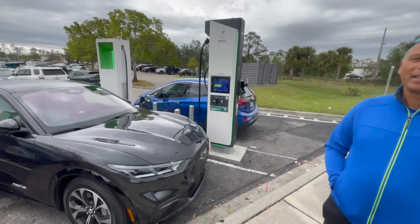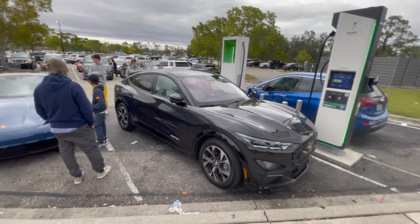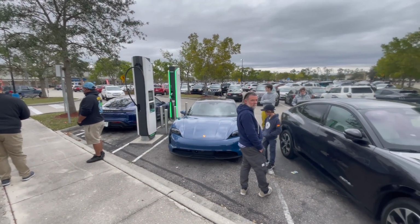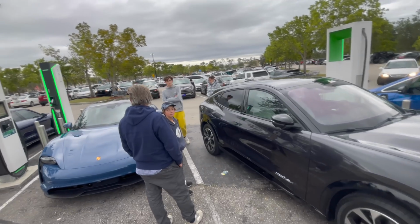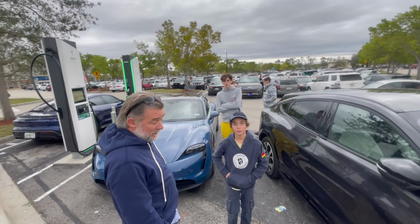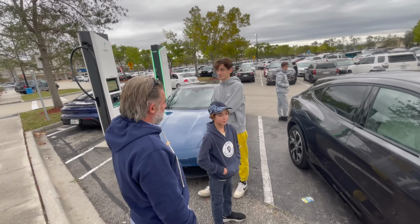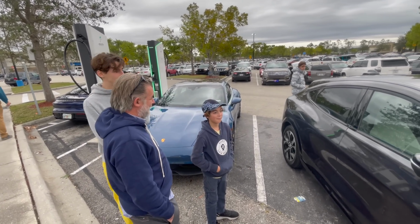So we've got the Bolt finishing up charging, then we've got the Mustang Mach-E, then you're third in line. I'm third in line. And then there's another Taycan, and then there's another Mach-E over there that's waiting as well. Are you guys now going to be waiting to charge as well here? Oh man, how do you feel about it? Well, I want to go. You're kind of pissed. All right, there you go.